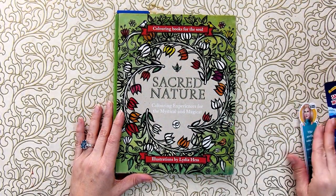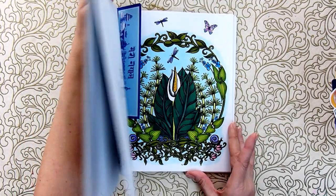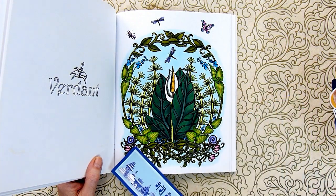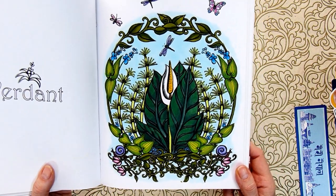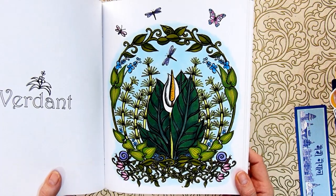Sacred Nature by Lydia Hess. This one a very simple illustration. This was snail prompt. You can see two snails here. Sometimes I don't have enough time, so I had to color something very simple to be in time.